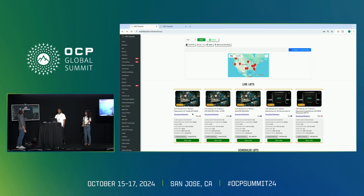You should see the bids coming in. We're at 16,000 on the caddies, $54,000 on the 4 to 8 terabyte, and 21 here. So let's see how much time's left.